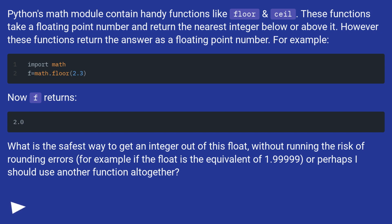What is the safest way to get an integer out of this float, without running the risk of rounding errors? For example, if the float is the equivalent of 1.99999, or perhaps I should use another function altogether.